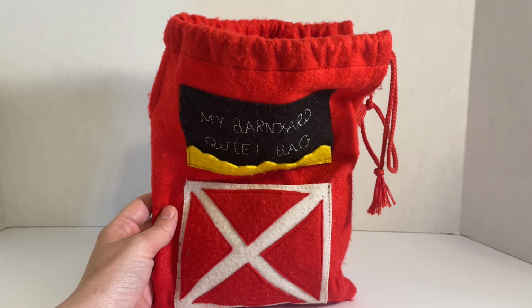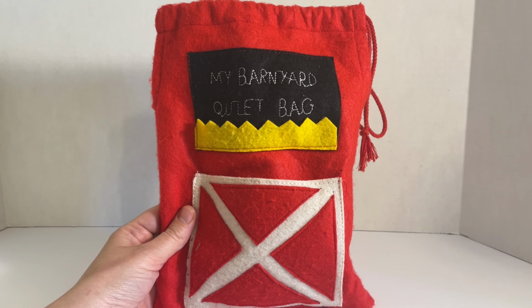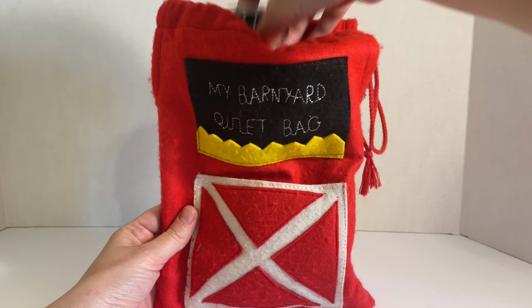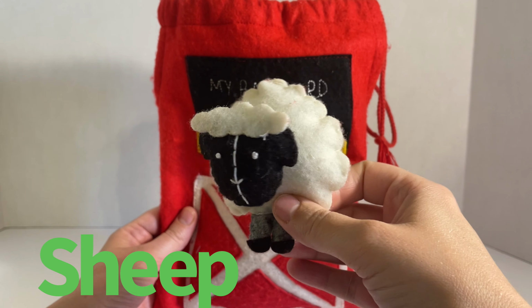This thing is white and it's so fluffy. Sometimes you use its fur to make clothes. Can you guess what it is? It's a sheep. And a sheep says, baa, baa.